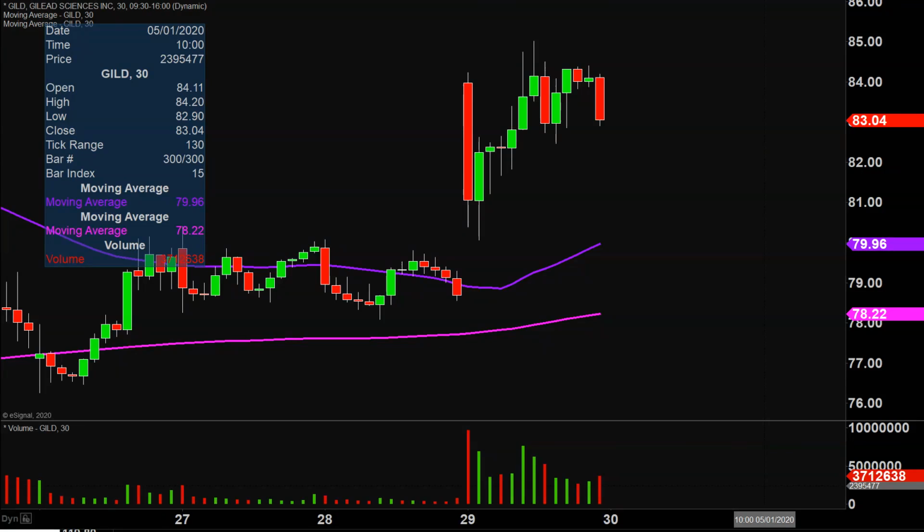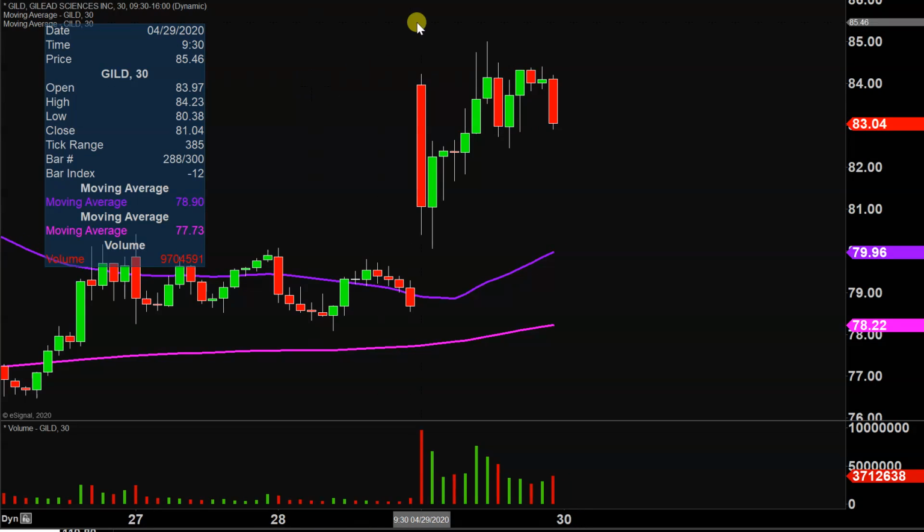Well, I'm assuming you don't live under a rock, so I'm assuming you saw the headlines and know that GILD had quite the eventful day today, not only from the price action perspective, but just gigantic volume, and pretty much, I think, pulled the entire market up with it. But nonetheless, a lot of eyeballs on this one going forward, myself included, into Thursday.